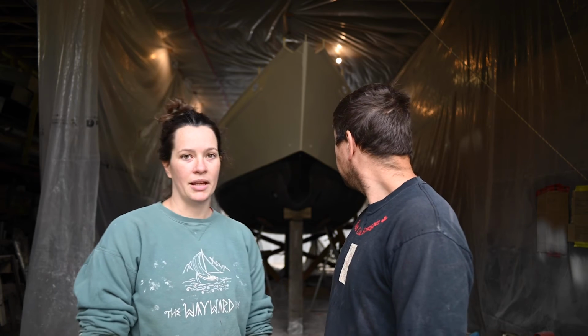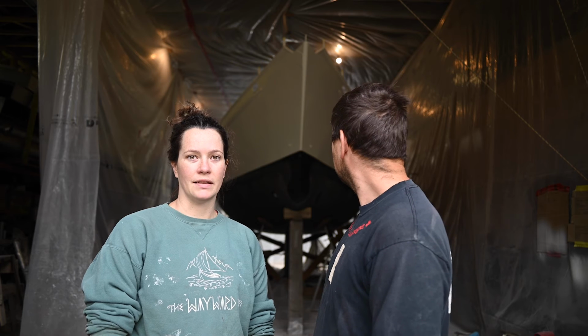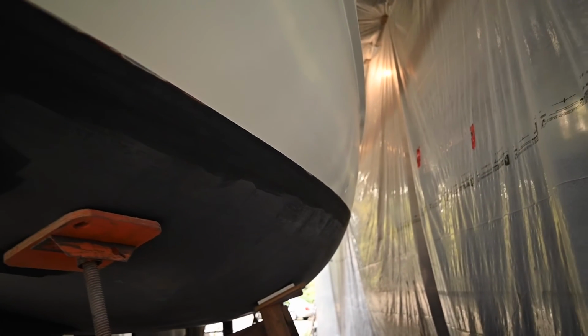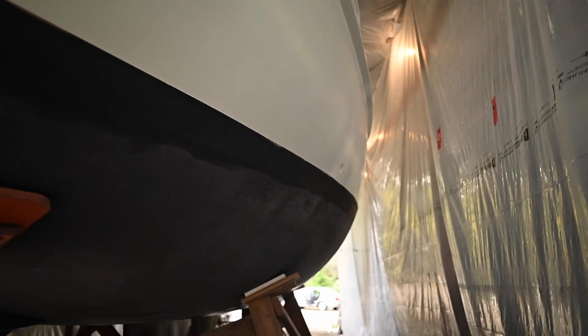But the tape came off really well, surprisingly well. So we've got a nice crisp line all the way along the water line, which is really nice. And there's paint on everything. Yeah. In a good way.